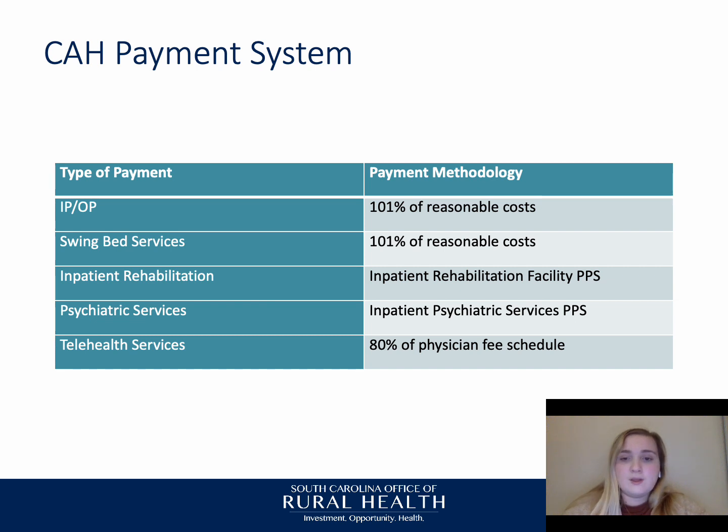But overall, this payment system really seeks to aid hospitals that may be financially vulnerable, but it is important for hospitals who are considering conversion to analyze how these changes would impact their payment methodology, as well as how the conditions of participation outlined would affect their hospital and whether or not converting to a CAH would be feasible for them.